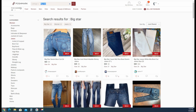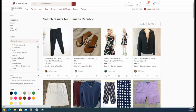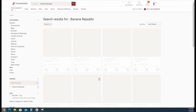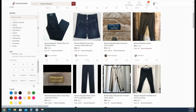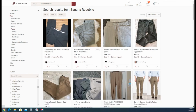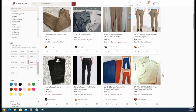So then the next thing here is going to look up the Banana Republic, since we're already on Poshmark, for the slacks for the men that I have. Men's pants, because it's dress slacks. I'm going to go ahead in here and select the size, and make sure that we have that selected properly. It's a 38-inch waist. And then you can kind of see what it's listed for.